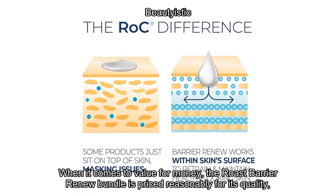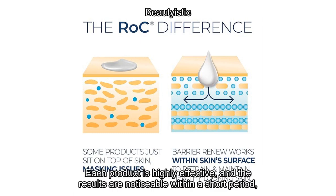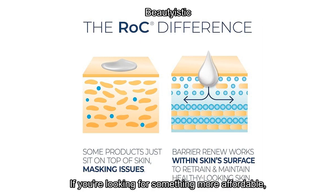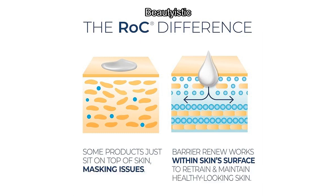When it comes to value for money, the RoC Barrier Renew Bundle is priced reasonably for its quality, considering that you're getting 3 full-sized, dermatologist-developed products that are clinically tested. Each product is highly effective, and the results are noticeable within a short period, which is always a win in my book. If you're looking for something more affordable, you could try similar skincare products from brands like CeraVe or Neutrogena, both of which offer products with ceramides and other hydrating ingredients at a more budget-friendly price point.